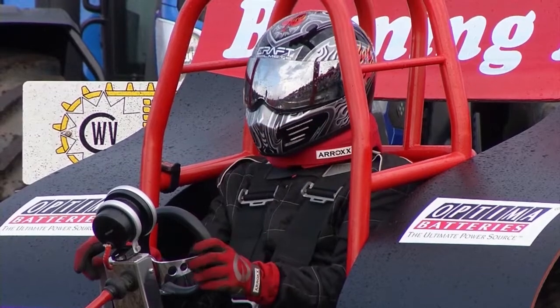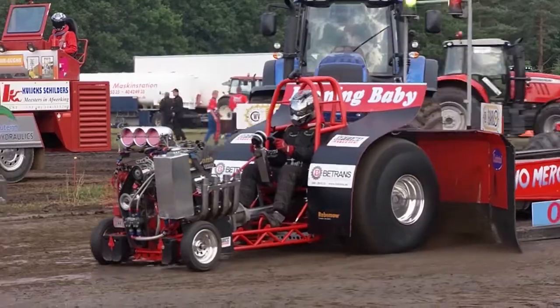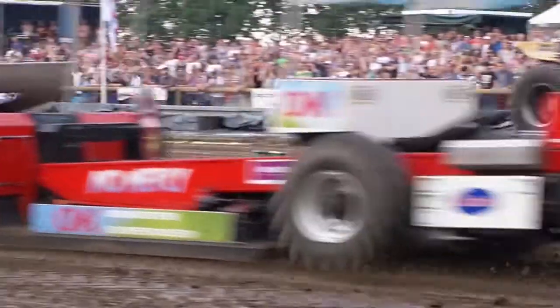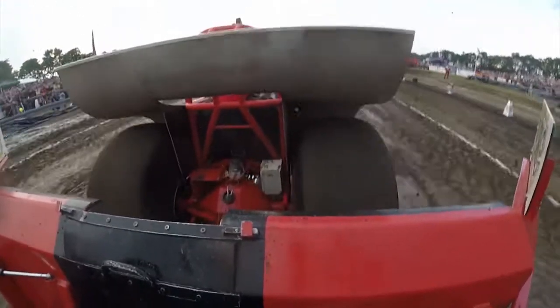All of the tractors in the class today are V8 configurations running on methanol, most of them using a high helix blower. It's coupled with turbochargers, but they're all looking to put the horsepower down to the track as efficiently as possible.